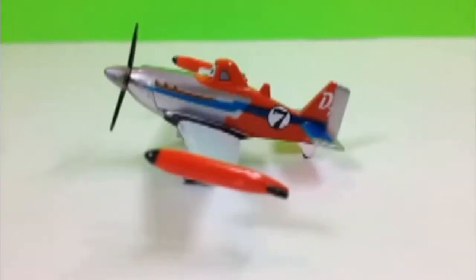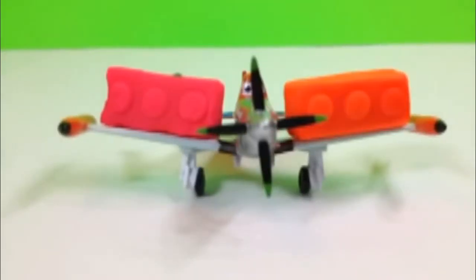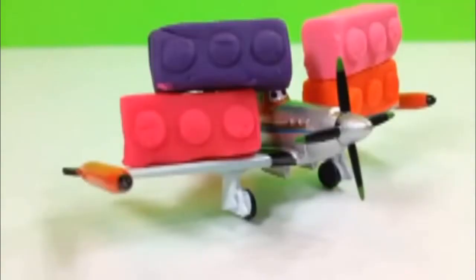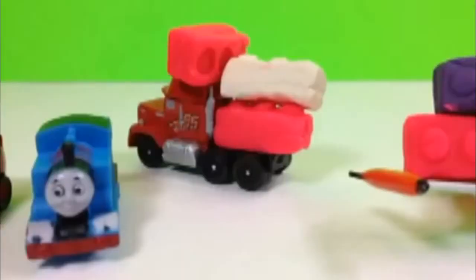And it is Dusty of Disney Planes. Dusty is the protagonist of Disney Planes. You can see on Dusty's wings we have Play-Doh bricks. Trying to put more. Let's see how many bricks can Mac carry.